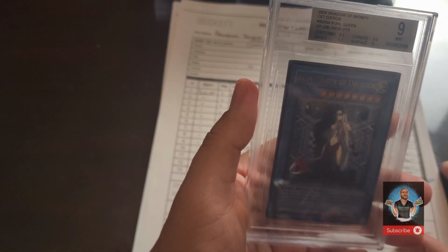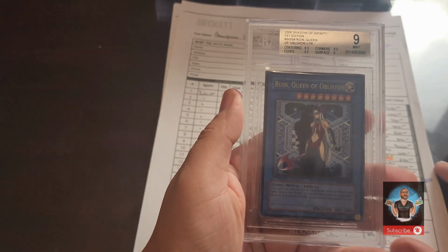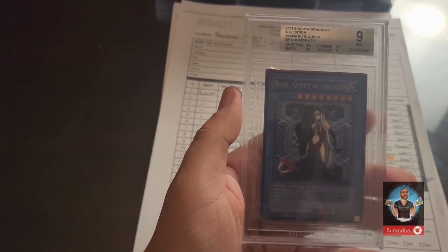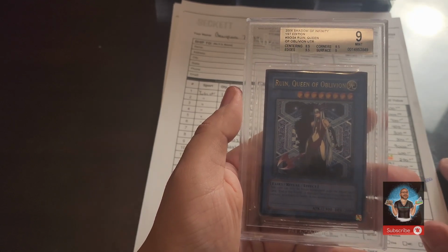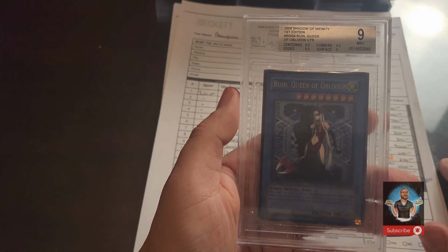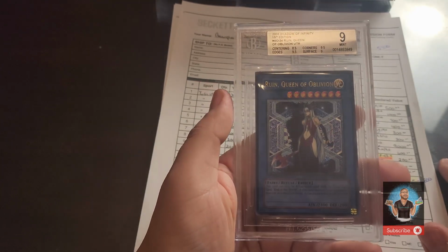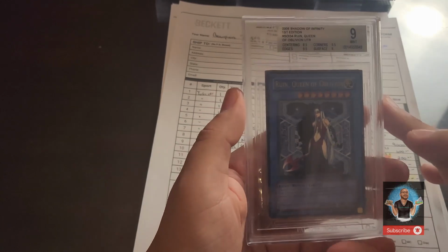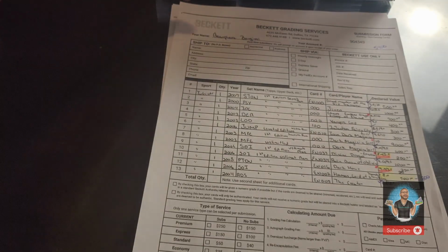Ruin Queen of Oblivion. This card I gave a 9.5, and it came in at a 9. So I'm not mad at it. It's the Ultimate Rare First Edition. By the way, all these cards here, for the most part, are First Edition. That Dark Magician Girl, obviously, I had to go get. There are some LOB that are not First Edition. This is a 9, and I'm super happy with the result. This one goes in the secondary market at a 9 for $1,000. Really excited for that.